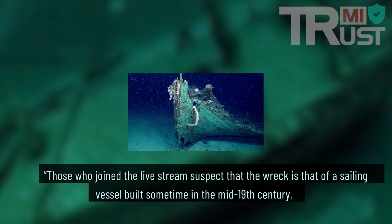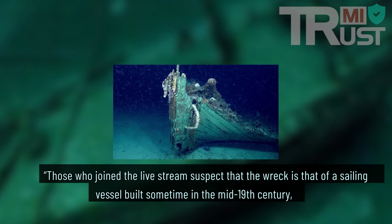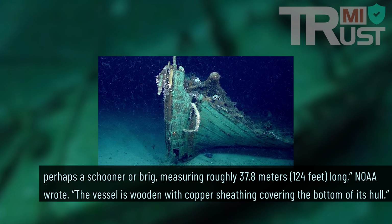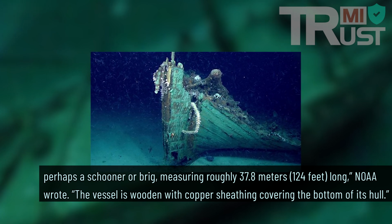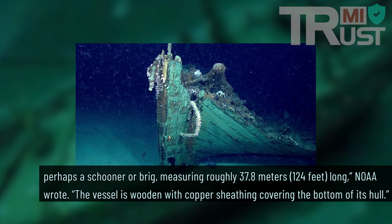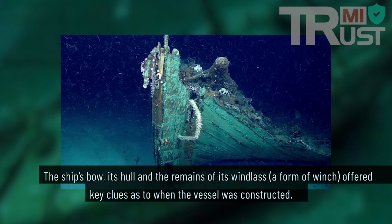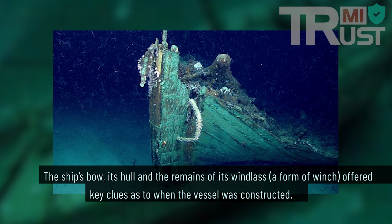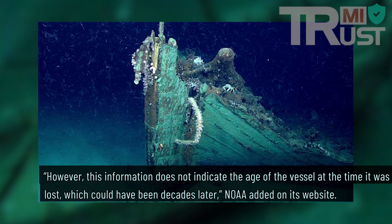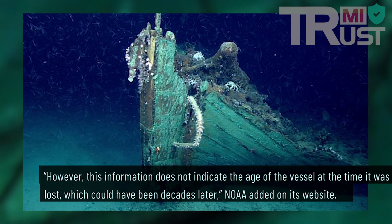Those who joined the live stream suspect that the wreck is that of a sailing vessel built sometime in the mid-19th century, perhaps a schooner or brig, measuring roughly 37.8 meters (124 feet) long, NOAA wrote. The vessel is wooden with copper sheathing covering the bottom of its hull. The ship's bow, its hull and the remains of its windlass, a form of winch, offered key clues as to when the vessel was constructed. However, this information does not indicate the age of the vessel at the time it was lost, which could have been decades later, NOAA added on its website.